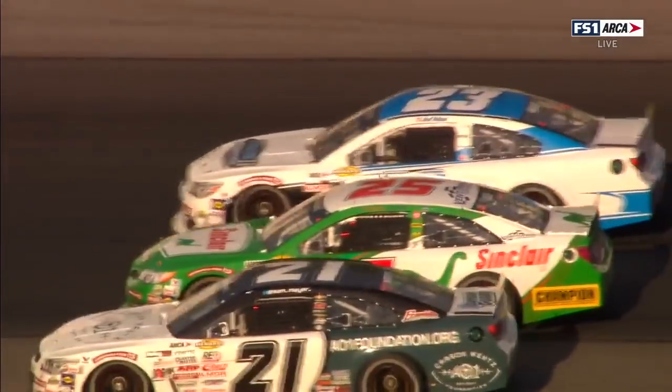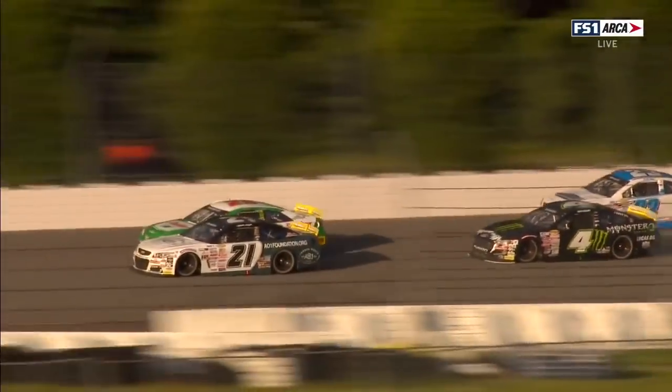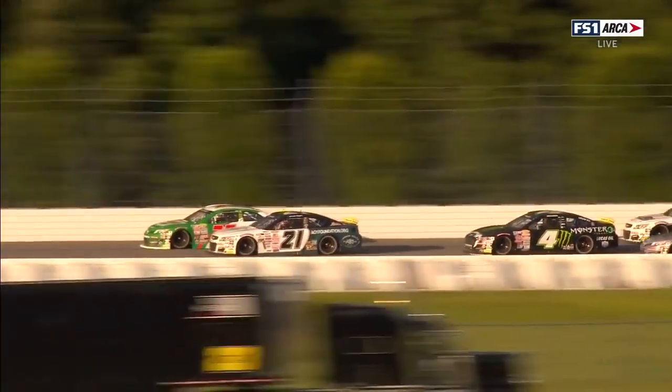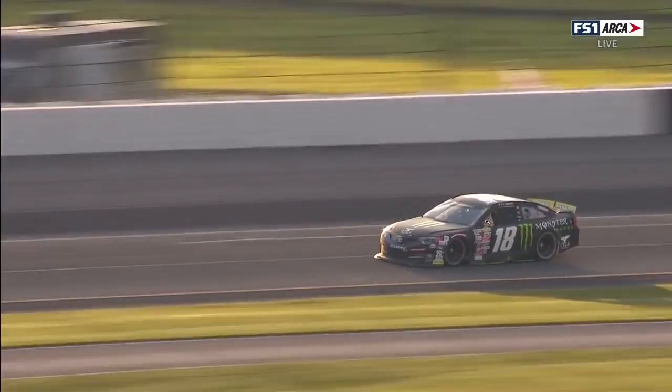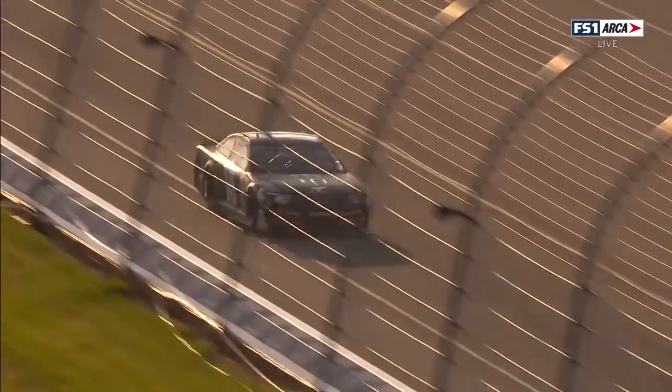How close was that 3-wide battle between the 21, the 25, the 23, and the 4? 4 cars getting involved in that. It was about that close as Sam Mayer made the biggest move of the day, plus 14, but the man who's led 37 laps so far is the one that leads them to the second break.